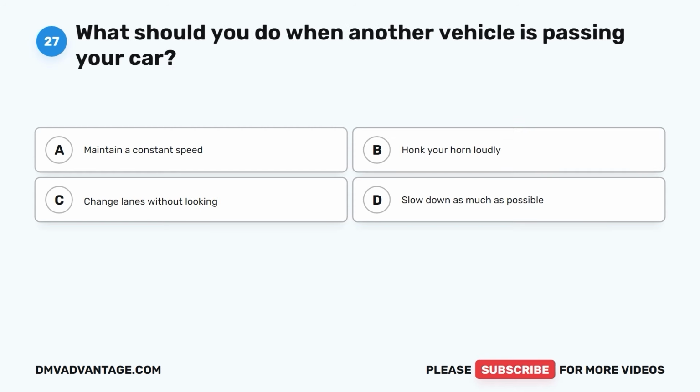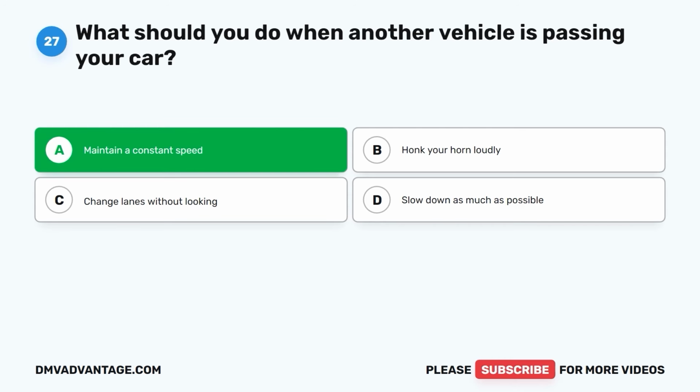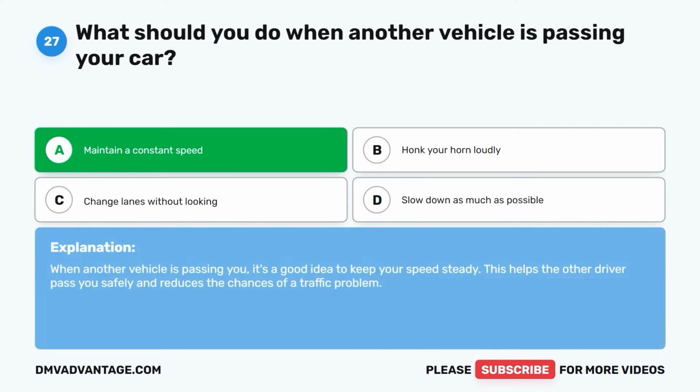Question 27. What should you do when another vehicle is passing your car? A. Maintain a constant speed. B. Honk your horn loudly. C. Change lanes without looking. D. Slow down as much as possible. The correct answer is A. Maintain a constant speed. When another vehicle is passing you, it's a good idea to keep your speed steady. This helps the other driver pass you safely and reduces the chances of a traffic problem.